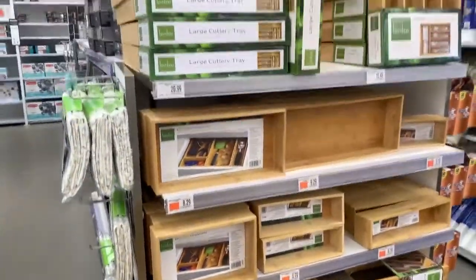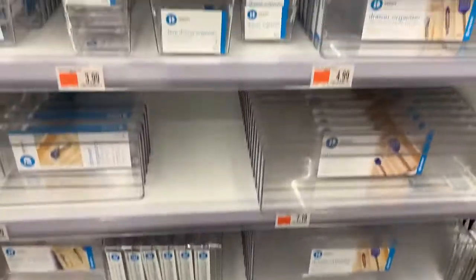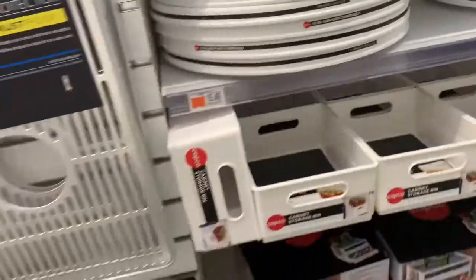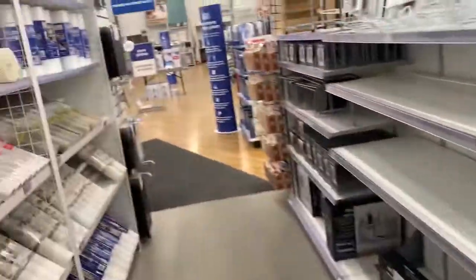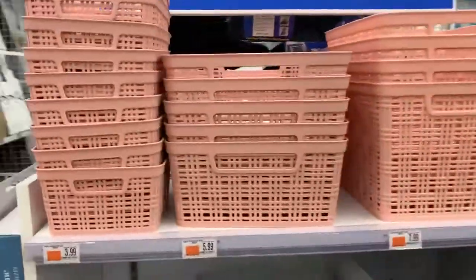Now I'm at Bed Bath & Beyond and this place is exactly what it says, Beyond. There are so many ideas and choices to choose from, but also the price range is a little beyond. So I like to get my ideas here and then jump over to the dollar store to see if there's anything that I can recreate for a cheaper price.